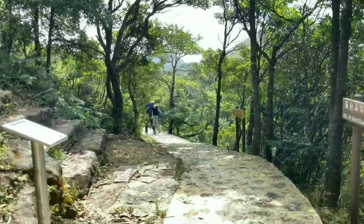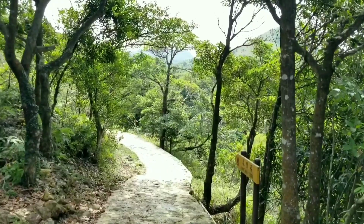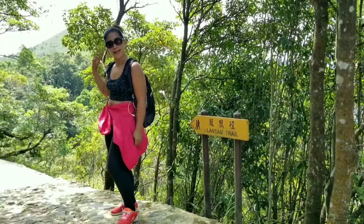You kind of come into a confusing way, but all we need to do is look for the direction of the cable cars, because that is the way we're following right now. So there is another hike here that goes to Nei Lak Shan Country Trail. There is one Lantau trail over here, so there's a cable car over that side. We're gonna end up also in the cable car station, so we're gonna take this way, guys. Let's go. We're almost there.